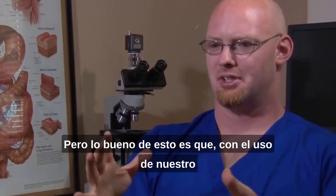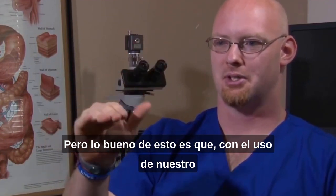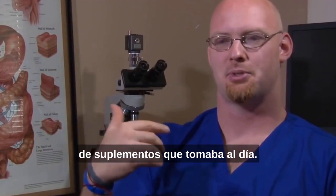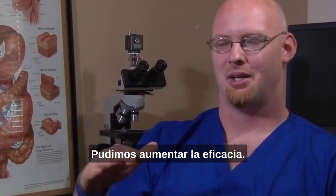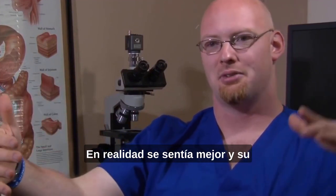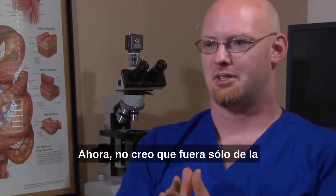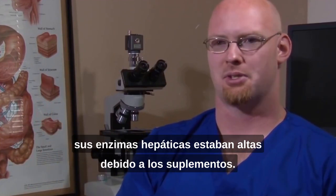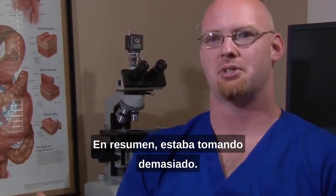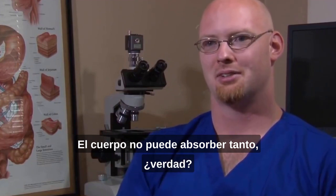But the beauty of this is with using our supplements, we were able to bring down the amount of supplements she was taking per day. We were able to increase the effectiveness. She actually felt better, and her liver enzymes went back to normal. Now I don't think it was just that her liver enzymes were high because of the supplements. I think it was a combination of everything. The bottom line, she was taking too much. The body can only take in so much, right?